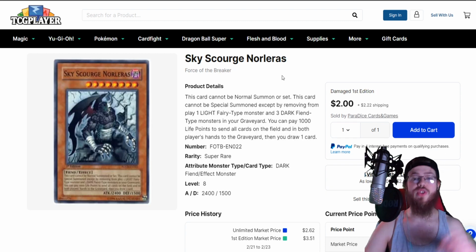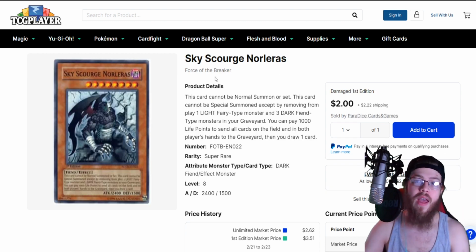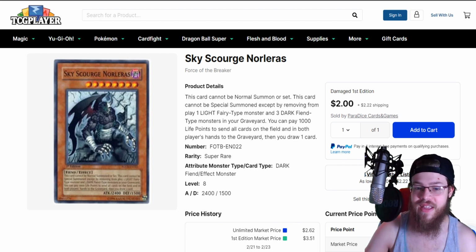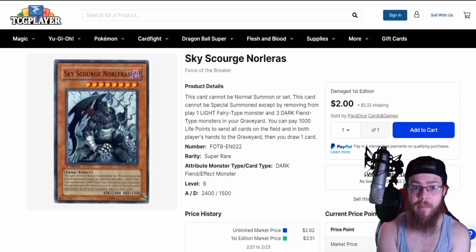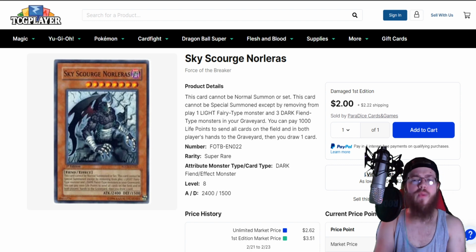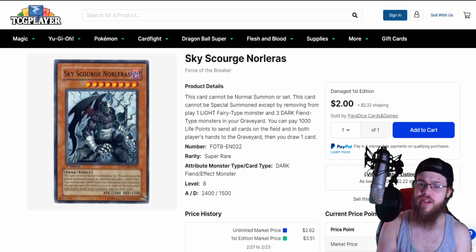Next, we have Skyscourge Northerass. Now, this is a really interesting one. This deck is picking up a lot of steam in the Edison format. A lot of people are pioneering new age formats or new age deck building. People are tired of doing one to two plays per turn with the normal Edison stuff. They want to play some more wild, off the wall stuff.